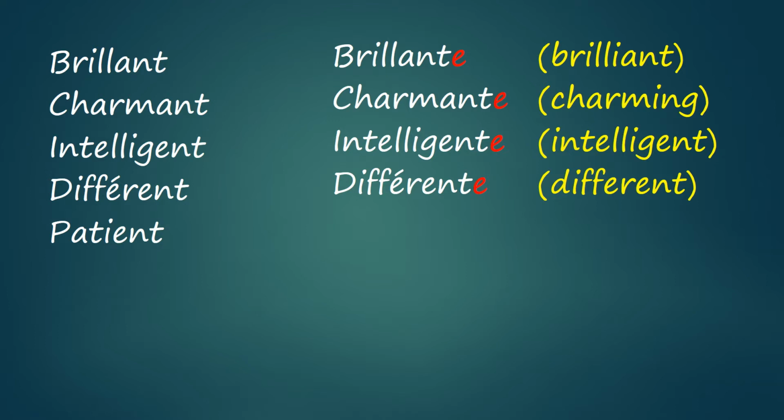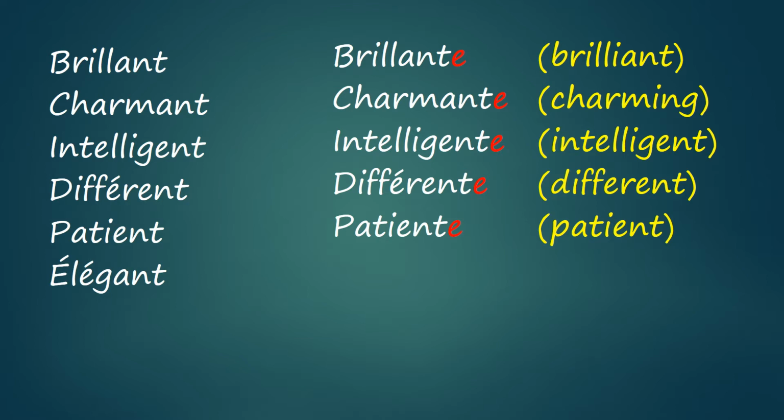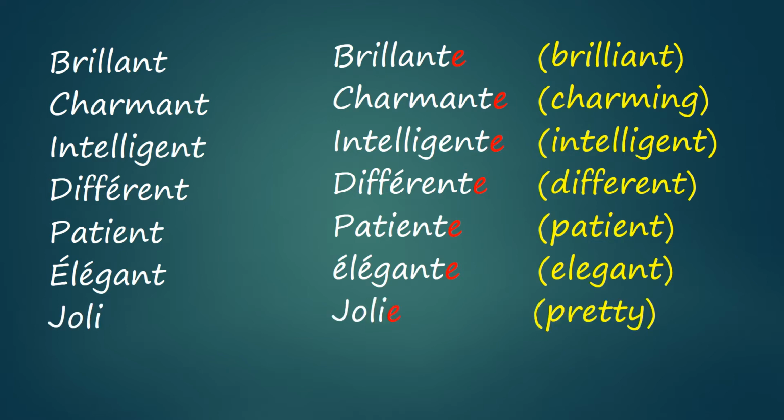Patient, patiente. Élégant, élégante. Joli, pretty. Poli, polite. We are just adding E at the end. But for the last two adjectives, joli and poli, the pronunciation is not changing. We are adding E at the end, but there is no difference in the pronunciation.